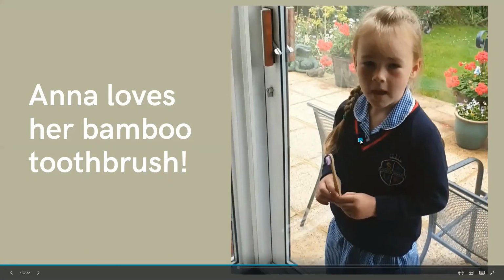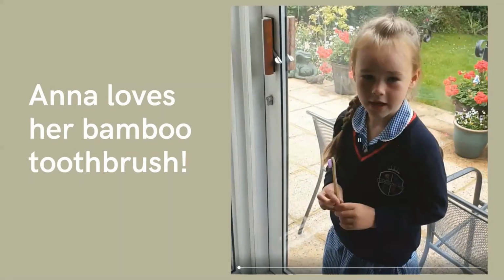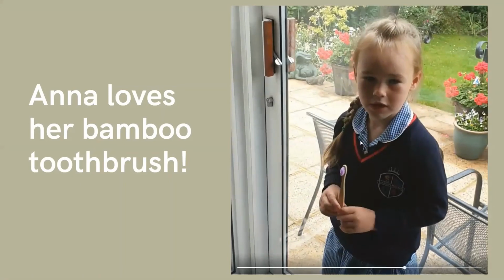If it's going to play, it's not going to play. It might not play because I don't want to brush, because it really hurts animals and the planet.